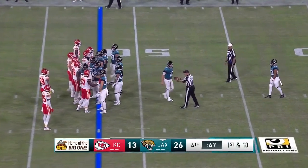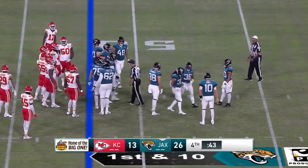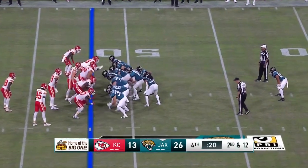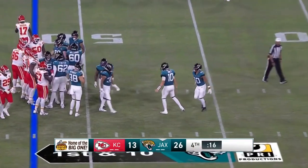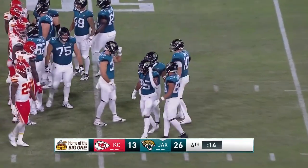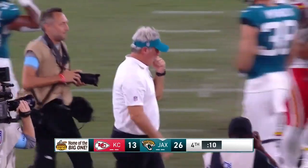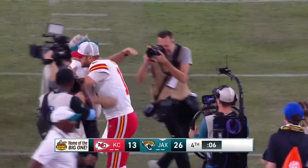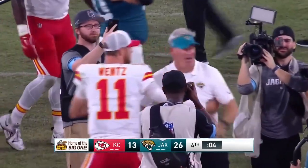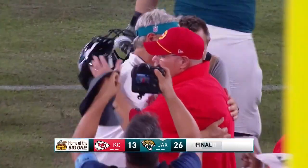Mac Jones will take a knee. And he may have to do it one more time. And that'll do it. Jaguars grab a preseason win to kick off the exhibition season. Here at Everbank Stadium in Jacksonville, they top the Kansas City Chiefs 26-13. Solid all-around ball game for Doug Pederson's team tonight.